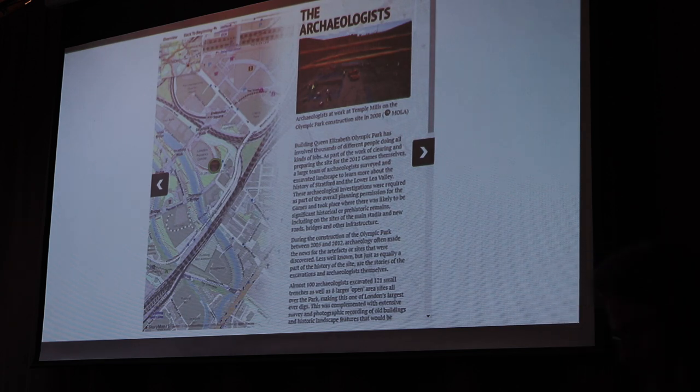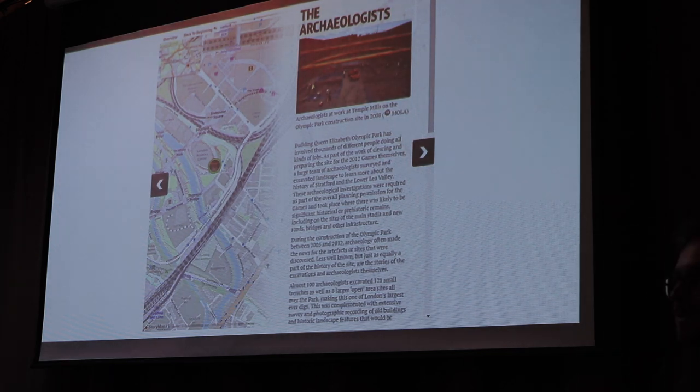But yes, in this archaeological program in 2007 2008, almost 100 archaeologists dug about 122 small trenches and about 8 larger ones all over the site. This one at the top here is actually just up the road, less than sort of 50-100 metres away by the velodrome, or maybe a little bit further than 100 metres.